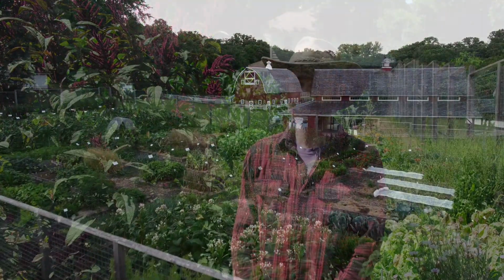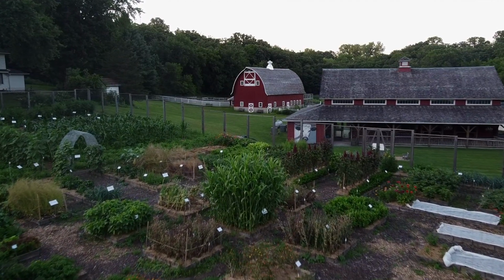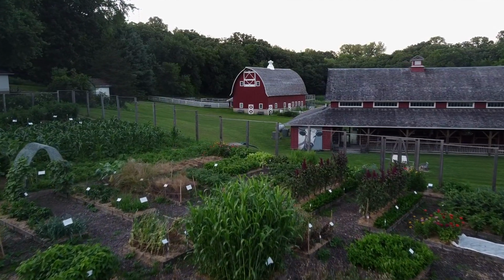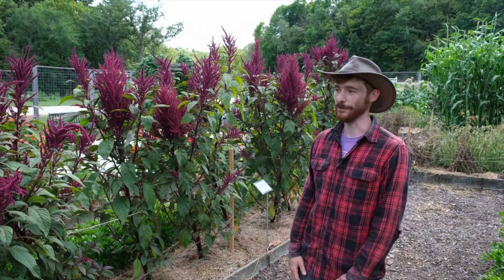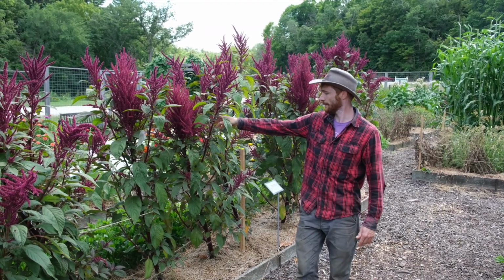This is what we call the evaluation garden, and it's just one of several gardens around the farm where we grow crops specifically for evaluation. These are being documented and photographed, and we're doing taste tests on all the varieties here. So I'm just going to take you through this garden and highlight some of the more interesting crops and varieties growing in it. So the first crop on the tour is called Amaranth, and this here is Amaranth.